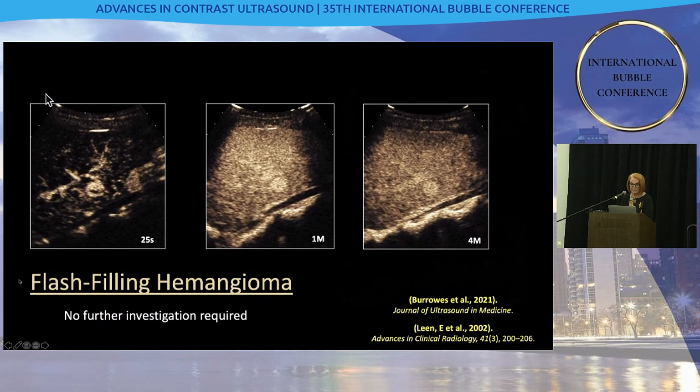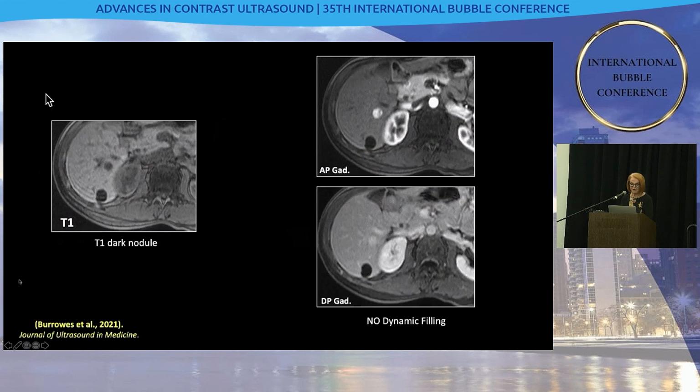And when we look at images at 25 seconds, at 1 minute, and at 4 minutes, we can see that the mass is now uniformly enhanced with sustained enhancement and no washout. So this is a flash-filling hemangioma, and no further investigation is required. So this is a full stop scan for this patient. And so this patient subsequently, because of the HBV status, did have an MR scan.